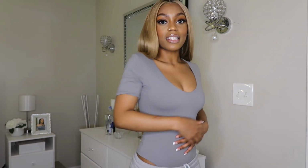You can of course pair this with some cute gray sweats, and you can have your sides out kind of action like this. That is super cute. 10 out of 10 to this first bodysuit. I love me some gray, and I think this neck is just very different from what I usually do. So I'm gonna give this one a 9 out of 10.